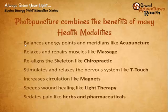So photopuncture really combines the benefits of a lot of different health modalities when dealing with horses. It balances the energy points in the meridians like doing acupuncture. It relaxes and repairs muscles and tissue like massage does. It can realign the skeleton like chiropractic, but without any force. It stimulates and relaxes the nervous system like T-touch. It increases circulation like applying magnets.